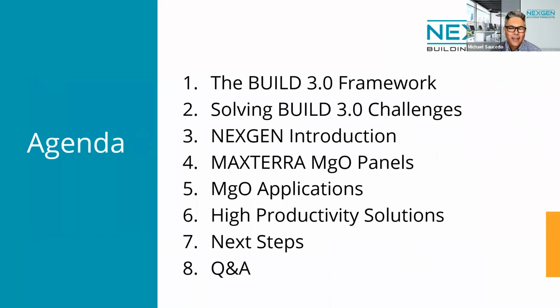We're excited to be here to discuss the future of building and construction and focus in on how NEXGEN MAXTERRA MgO solutions can help us tackle the challenges posed by Build 3.0. So this is a quick overview of what we'll be covering. I'm going to start with an introduction to the Build 3.0 framework, followed by a discussion on how NEXGEN MAXTERRA panels and their applications can help address the challenges. We'll also explore high productivity solutions, next steps, and then time permitting, we'll wrap up with a little Q&A.